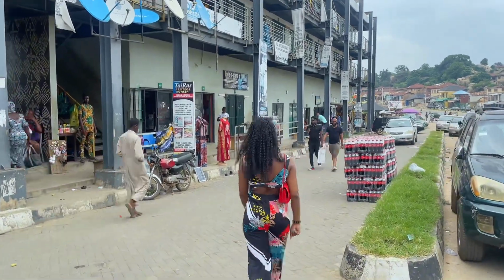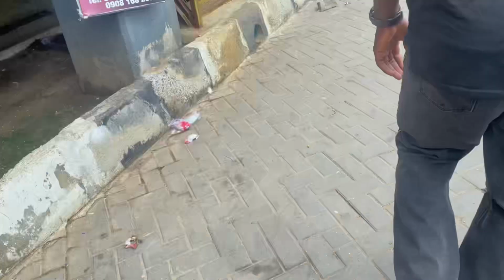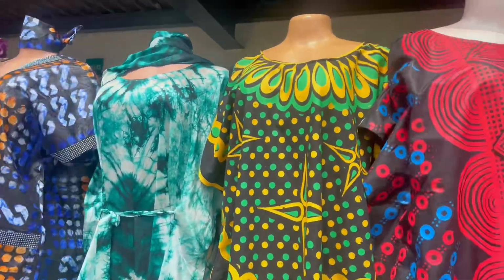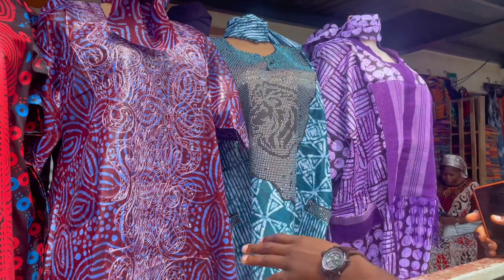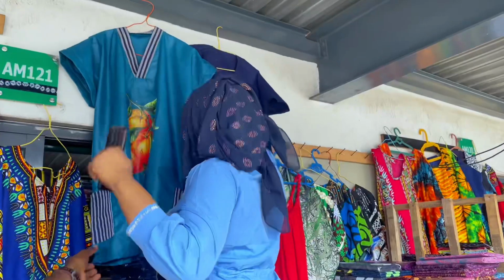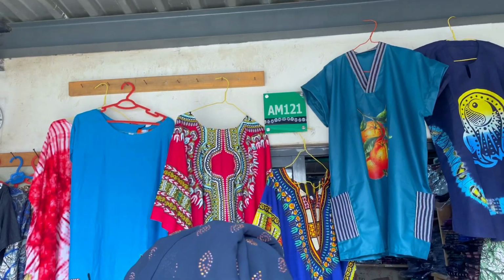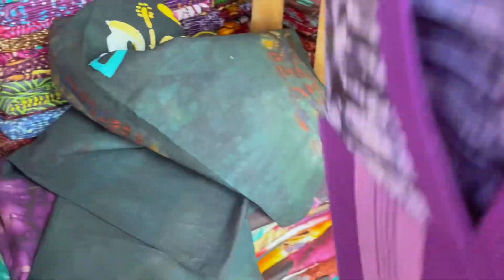She's an old woman. And then I came back to this woman's store because she seemed really nice, and I had my eye on this purple gown. So I decided, let me just talk to her, get a few questions for the vlog, and then end up buying that gown from her. So this is her. I don't know her name exactly, and this is her store, AM121. So do well to patronize her.